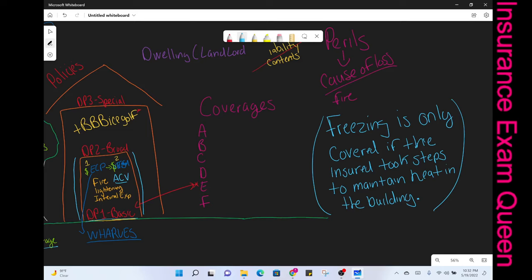And additionally, if, for instance, say the power went out and that's also what led to the freezing, then that is okay, but you had to have tried to take steps to maintain heat. Okay. All right. Now let's go back.